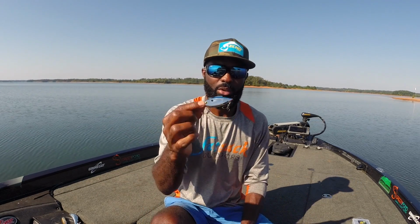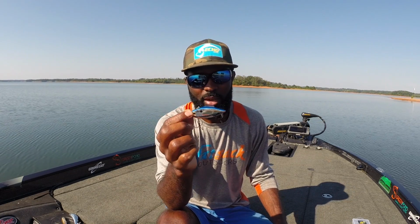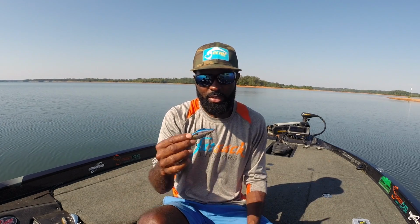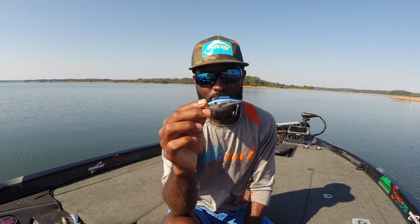The second bait I like to use this time of the year is, of course, the good old standby, the rattle trap. I can cover so much water with the rattle trap, and I can work so many different levels of the water column with it as well. This is a bait that I think is perhaps underrated. This is just the same profile as the original trap.